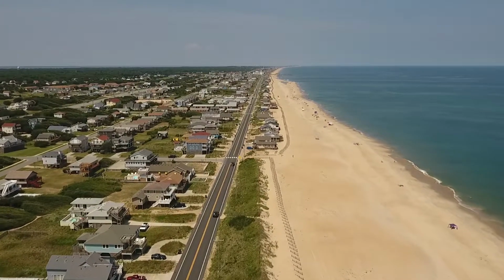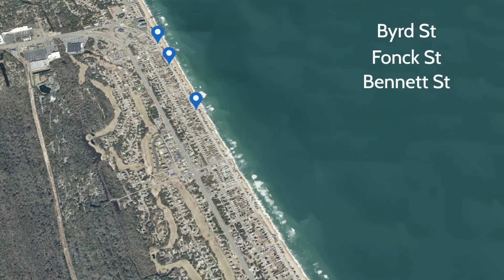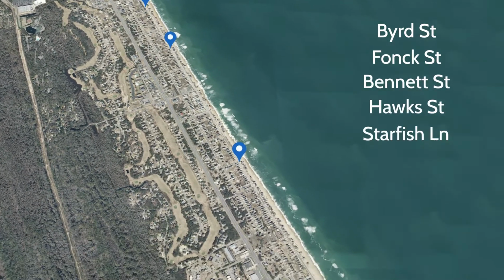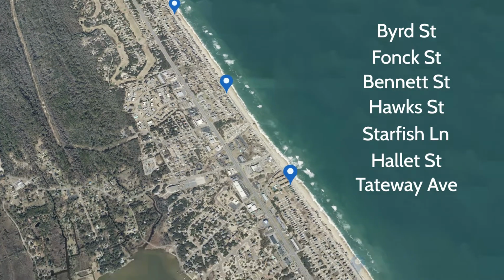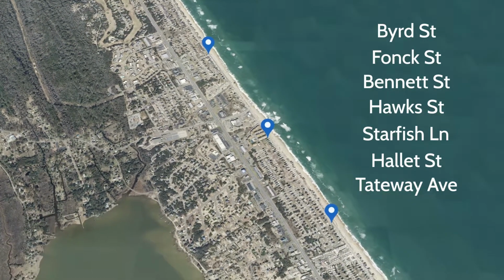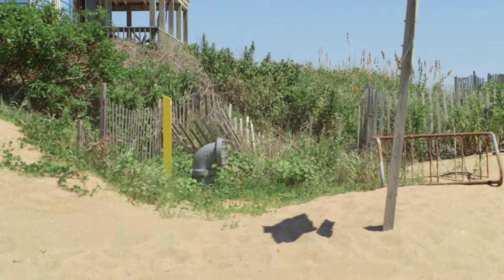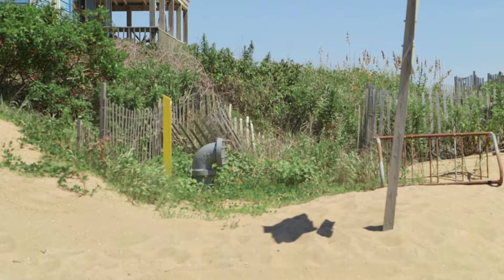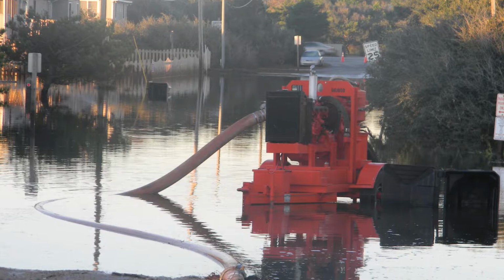The town has 7 pump-out stations located at Bird Street, Fonck Street, Bennett Street, Hawk Street, Starfish Lane, Hallett Street, and Tateway Avenue. Those stations are all located in some of the lowest lying areas where they can do the most good. These stations are not equipped with permanently installed pumps. Since these pumps are expensive to purchase, operate, maintain, and insure, we rent them from an outside vendor.